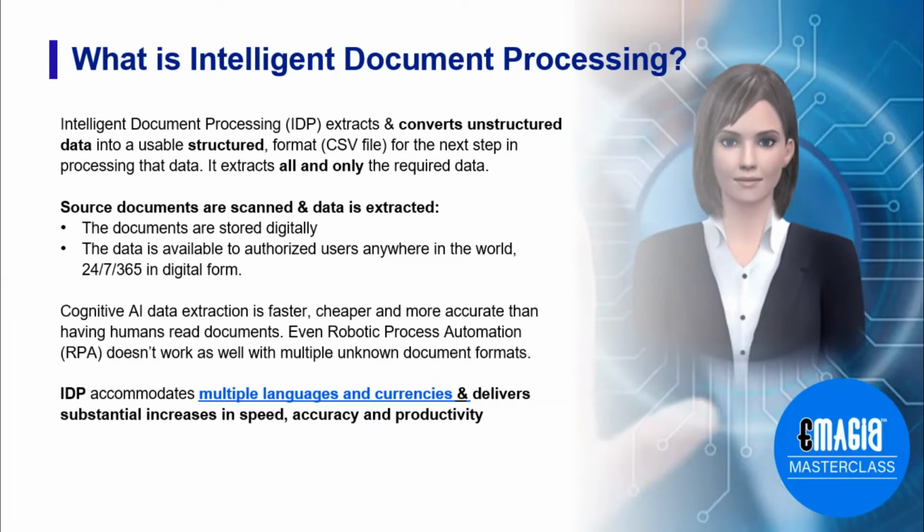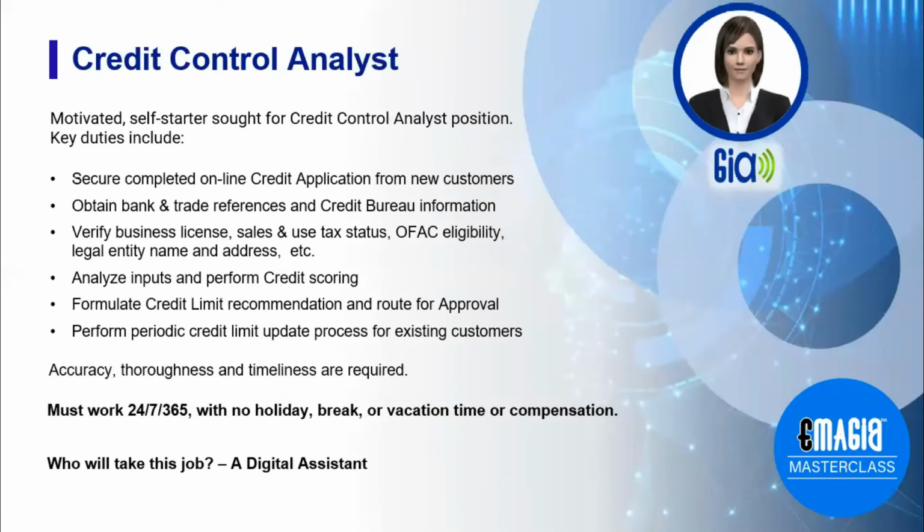Even RPA, robotic process automation, doesn't work as well with a wide variety of documents and formats. RPA is good for handling high volumes of the same documents performing the same operation just over and over and over. And the other thing about IDP, very helpful, is that it accommodates multiple languages and multiple currencies, which is great.